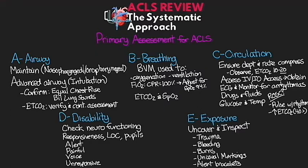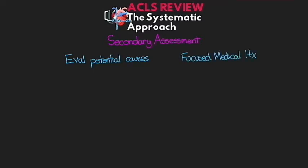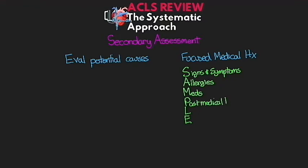Now, once this primary assessment is done, then this is where we are going to move on to our secondary assessment. Now, for our secondary assessment, this is going to consist of the evaluations of the potential causes of the emergency, and then, if possible, an evaluation of a focused medical history for the patient. For this focused medical history, it really helps to remember the acronym SAMPLE. And this is going to be the signs and symptoms, any allergies, any medications, including the last dose, past medical history, last meal consumed, and events, being any events in the past or recently that led up to this.